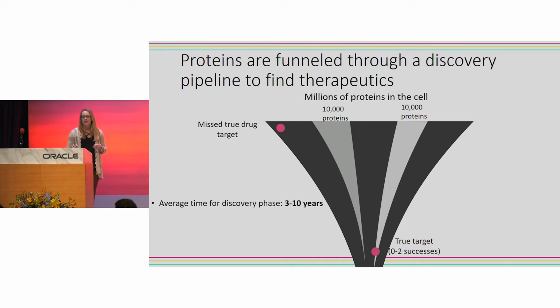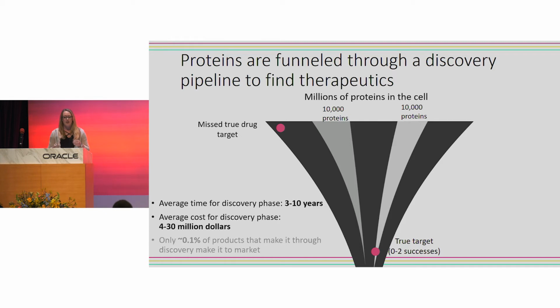This is why drug discovery, biomarker discovery, it usually takes 3 to 10 years, $4 to $30 million, and you have a 0.1% probability that you're going to find something real. Imagine going to Vegas with those odds. I wouldn't even bet $10 that I was going to get something. But this is why drugs are so expensive, because it takes 30 projects to get one product to market. So you have to make up all the money from all those failed projects with the money from the successful one.